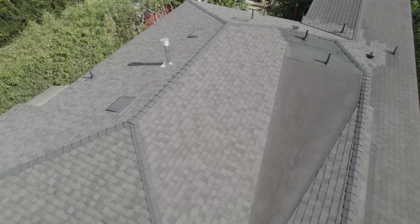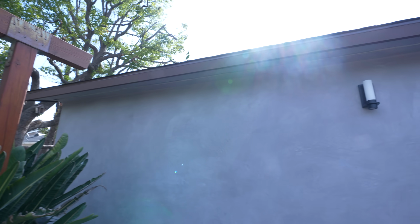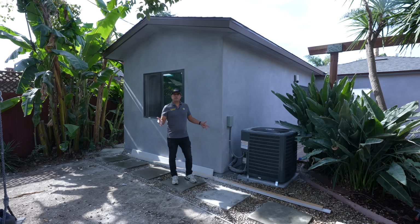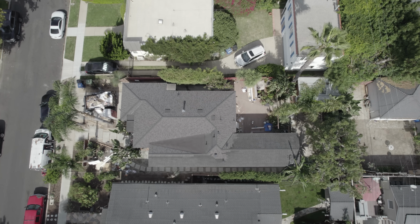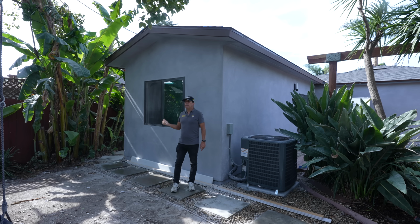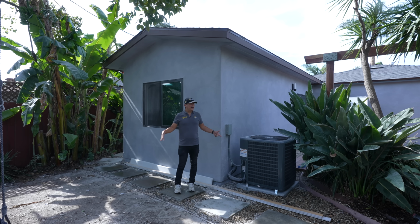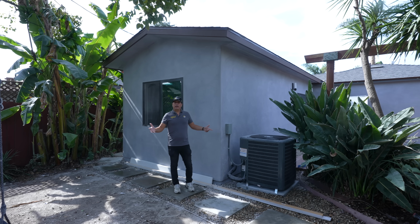We did a new roof, new smooth stucco, new central AC. Here we're gonna see the last portion of the yard, the condenser for the AC, the upgraded main panel, tankless, all hidden in the back of the house. We're gonna have improved landscaping and I hope you enjoyed it.